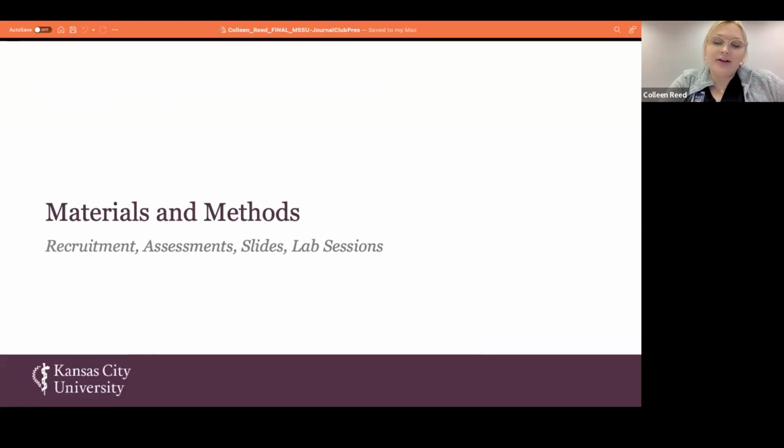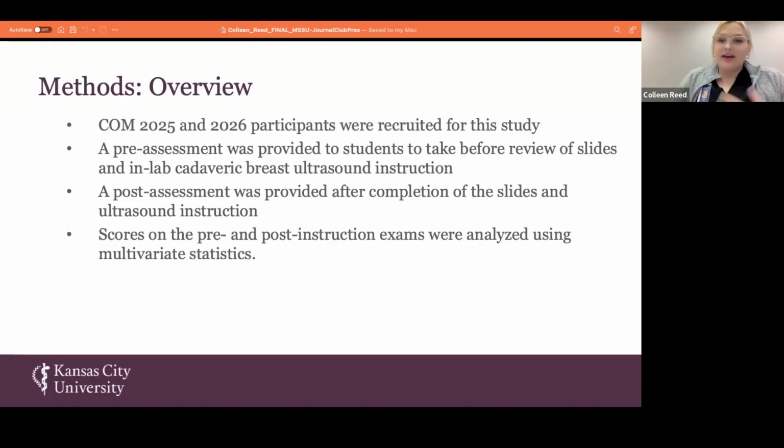Now diving more into materials and methods, as far as the recruitment, the assessment, slides, lab sessions, there's kind of many moving parts to this, so I wanted to provide an overview, hopefully to break that down in an easier, more digestible format. So COM 2025 and 2026, those are our current first and second years, were recruited for this study. A pre-assessment was provided to the students to take before review of slides and in-person labs. A post-assessment was provided after the completion of slides and ultrasound instruction.